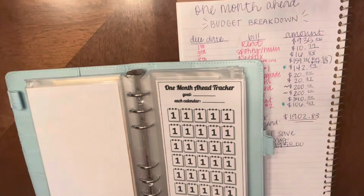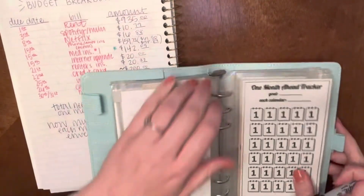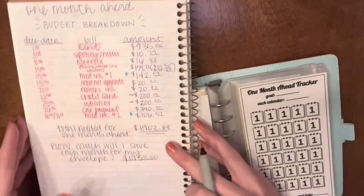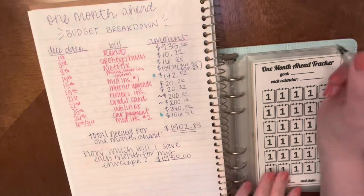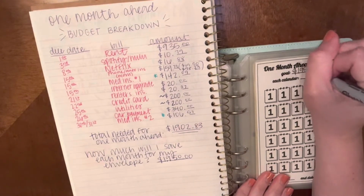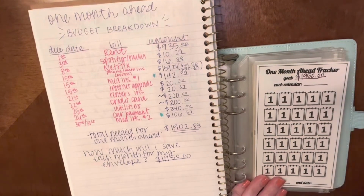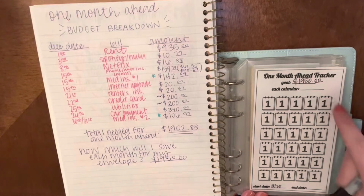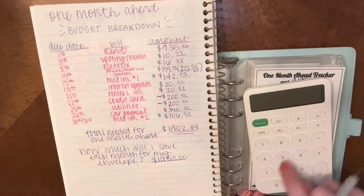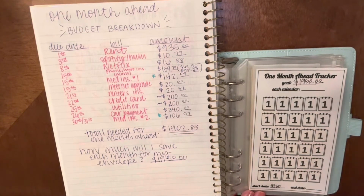So let's go ahead and fill out my little tracker here. Our goal is $1,950, which means 5, 10, 15, 20, 25, and 30. So each calendar square equals $65.